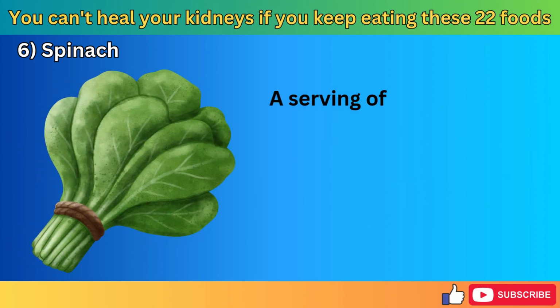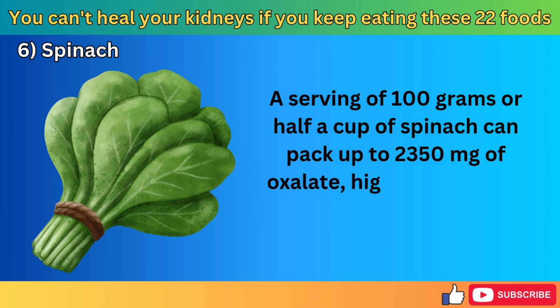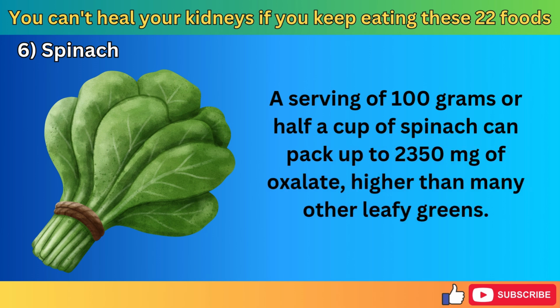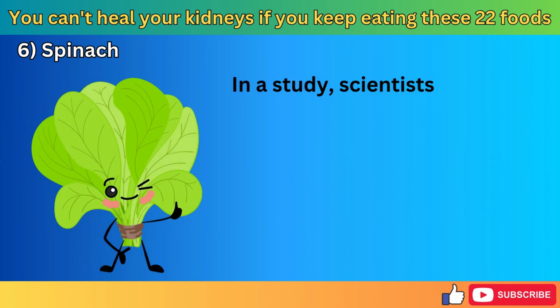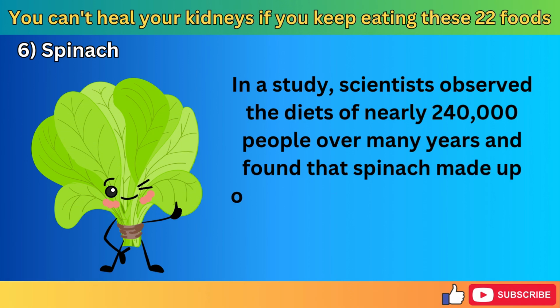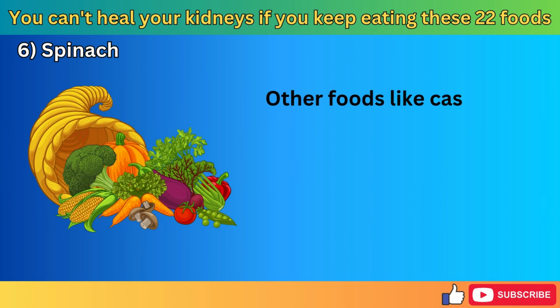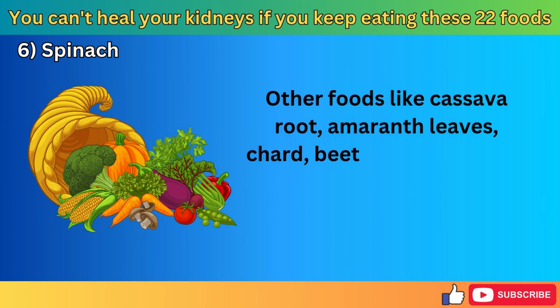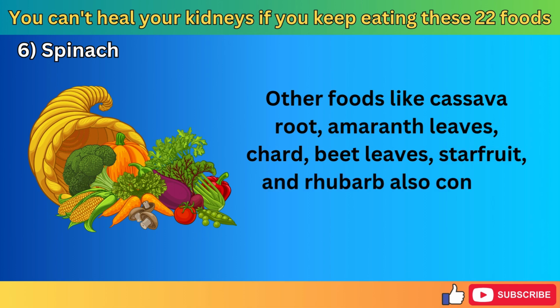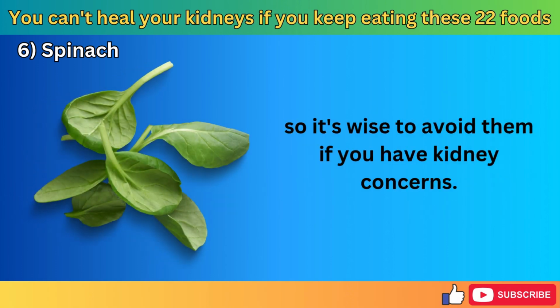A serving of 100 grams or half a cup of spinach can pack up to 2,350 milligrams of oxalate, higher than many other leafy greens. In a study, scientists observed the diets of nearly 240,000 people over many years and found that spinach made up over 40% of their total oxalate intake. Other foods like cassava root, amaranth leaves, chard, beet leaves, starfruit, and rhubarb also contain high levels of oxalate, so it's wise to avoid them if you have kidney concerns.